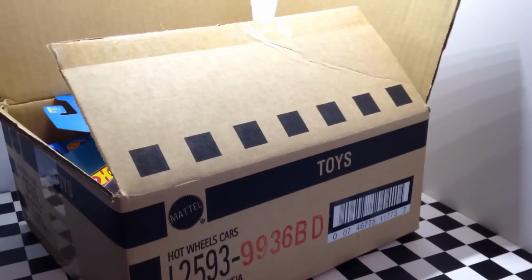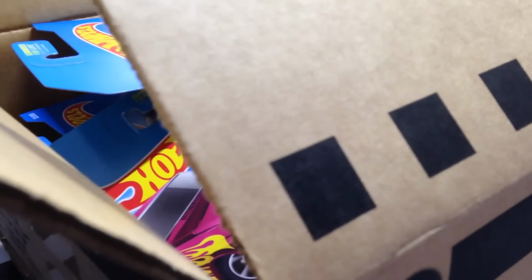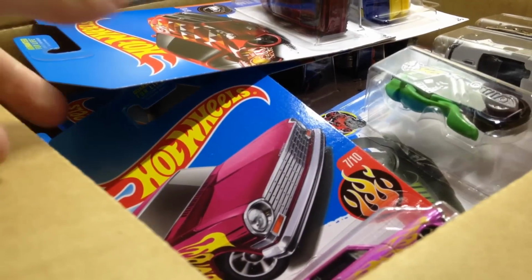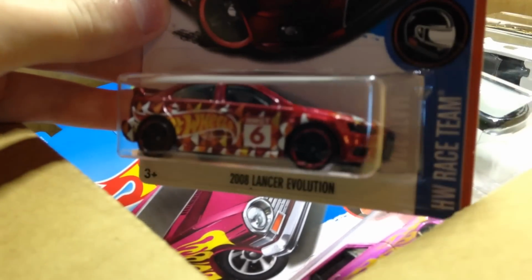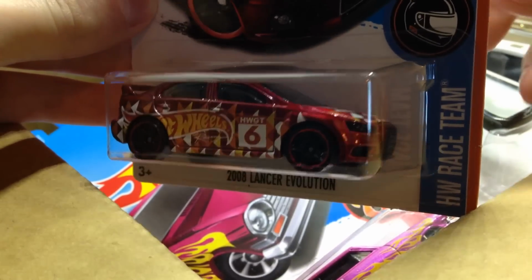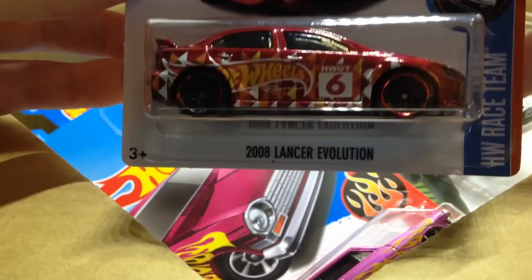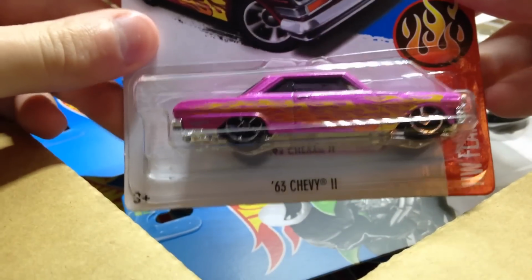Top.cast Garage here, and I want to show you all of the cars I picked up at Kmart yesterday. So let me set up my tripod here and get positioned so we can take a look at all 21 cars I bought at Kmart. Starting off here, we'll do the top of the pile. We have the 2008 Lancer Evolution in red, and this was a Kmart exclusive model. So that's a very gorgeous car, and it's one to look for if you haven't found it.